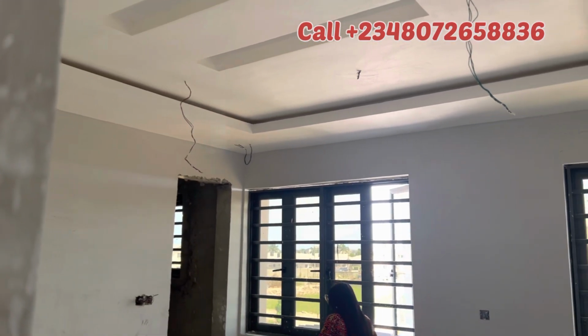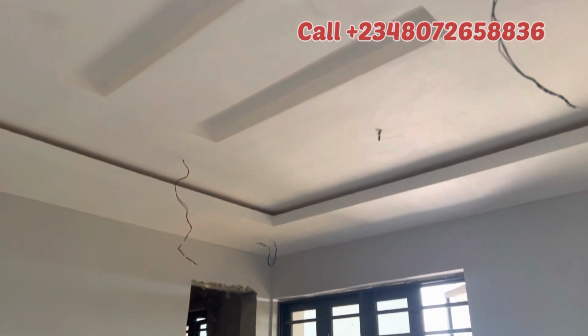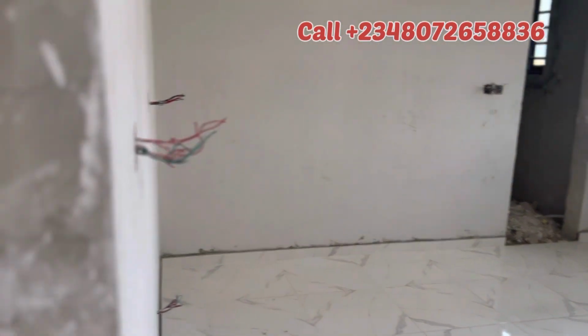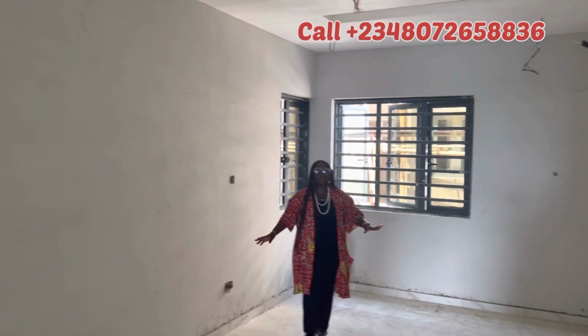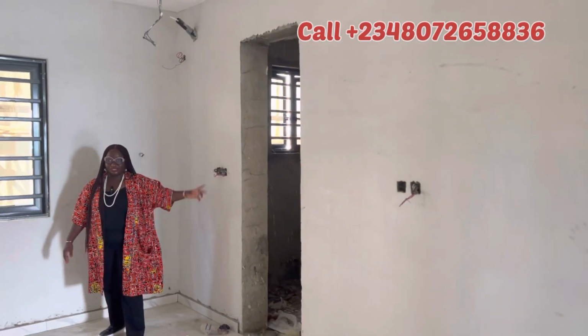So, okay, here we are going to have the toilet and the bathroom. The work is still ongoing, but just to show you the space. Here, this is room two. Come and see this too. See how spacious, with good ventilation. So you can see how this place is too. The POP, the space, and we have the toilet and the bathroom.